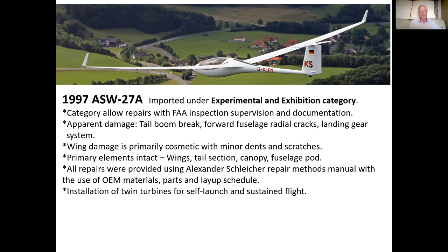When I went and looked at the airplane with a friend of mine, it was in December, a number of years ago, out at Harris Hills, Pennsylvania. We looked and it had a broken tailbone. There were some radial cracks in the forward fuselage. The landing gear system was basically pushed up and turned somewhat sideways. But the primary elements of the airplane were all intact.